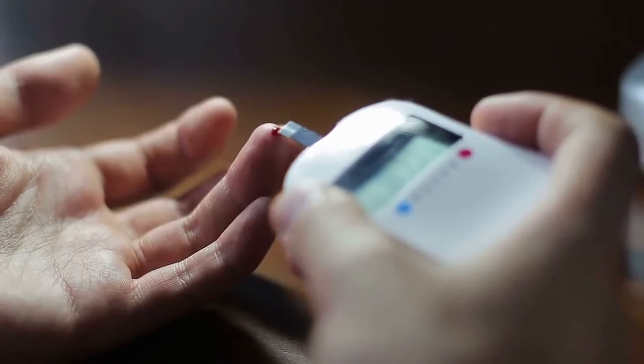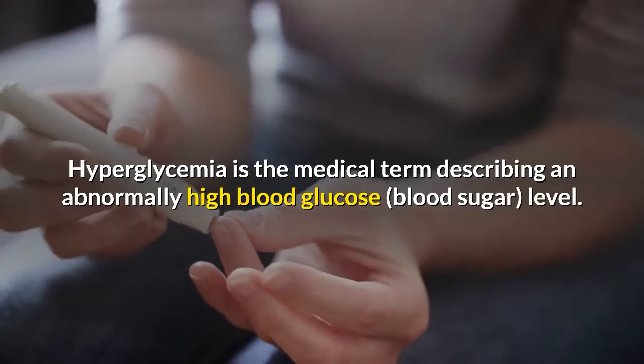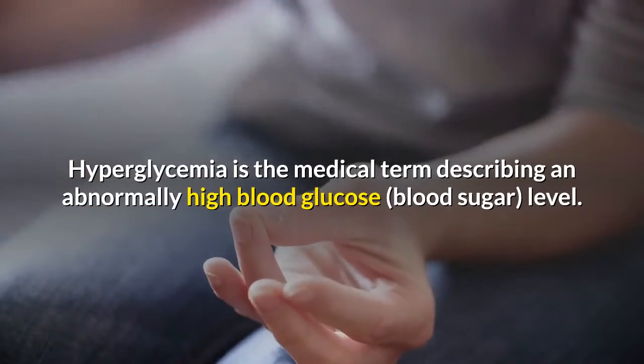10 high blood sugar warning signs. Hyperglycemia is the medical term describing an abnormally high blood glucose, or blood sugar, level.